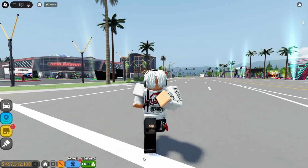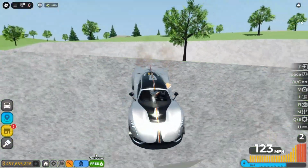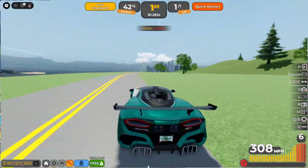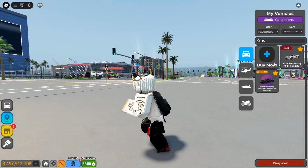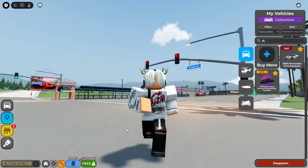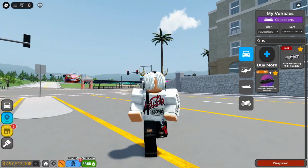So as you guys did see by the title and thumbnail, we're going to be comparing two cars in this video, and it's going to be the Hennessy Venom F5M Roadster and the Hennessy Venom F5 Revolution Roadster. These two cars we are going to be comparing and seeing which one is faster. The Hennessy Venom F5M Roadster, at the time of recording, came out yesterday, so I got the idea to compare these. I want to see which one is faster.